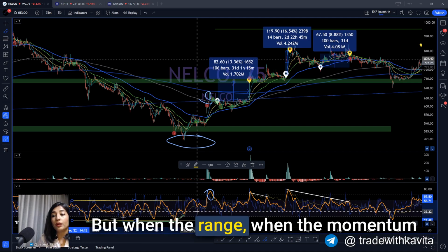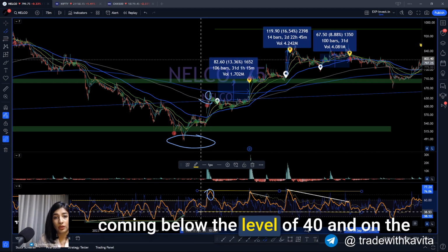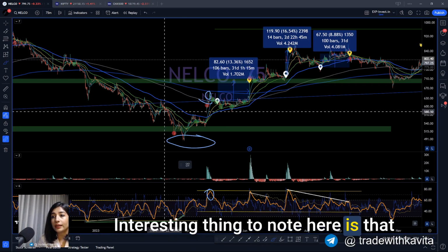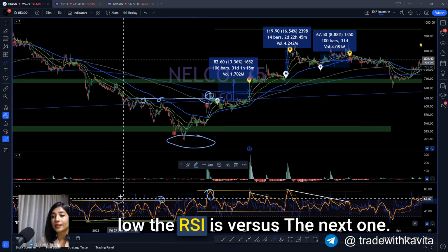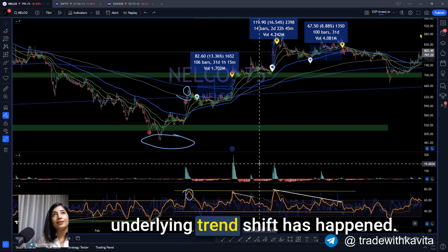But when the momentum became very bullish, the RSI was shy of coming below the level of 40, and on the upside, it started reaching the level of 70 and sustaining above it consistently. An interesting thing to note here is that this high that you see is almost at the same level as this high, but look at how low the RSI is versus the next one. That is our indication that an underlying trend shift has happened.